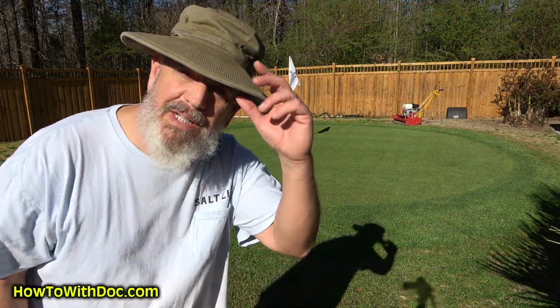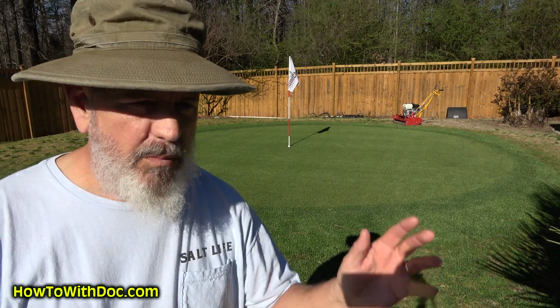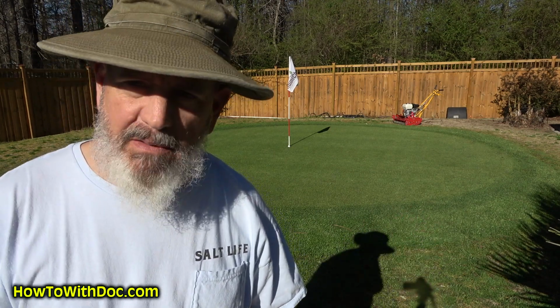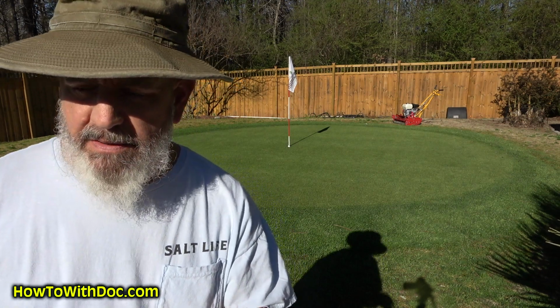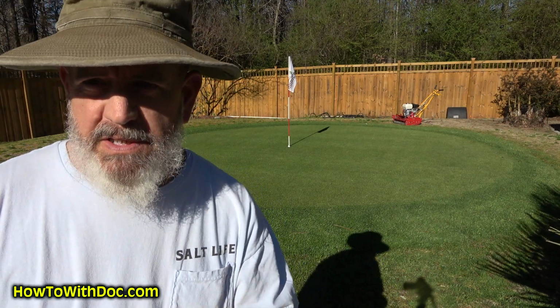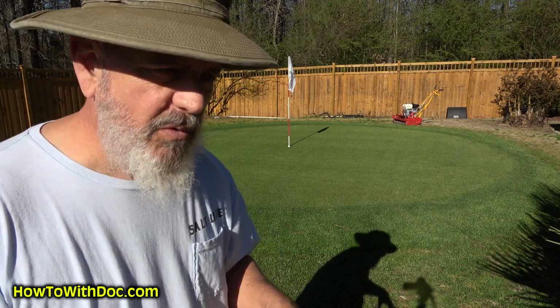Okay, so Junior's sweeping up the whole backyard. I cut the fairway down low. What I'm doing with my fairway is I want to show you guys the difference of having an overseed. So that's why I'm not trying to kill it anymore.